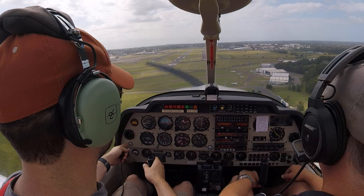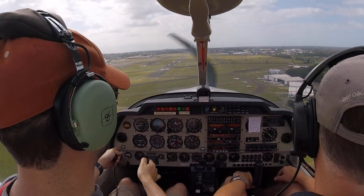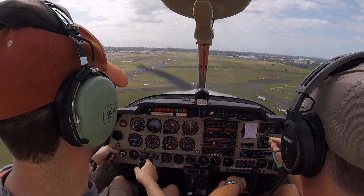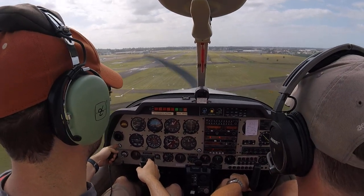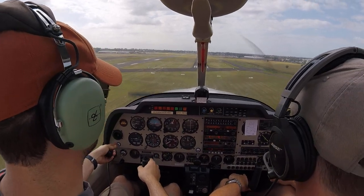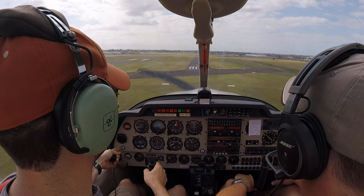India Sierra November, runway right, touch and go. Clear touch and go, runway right, India Sierra November. Just a fraction more power. India Bravo Uniform, a little bit, that's it. And go right. Flat, yeah. India Bravo Uniform, follow the ECS down base. Maybe stop it now. Looking good, hold there.